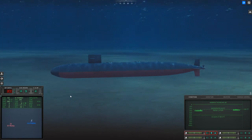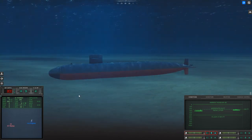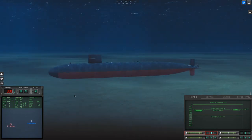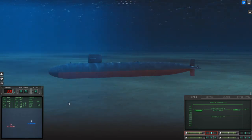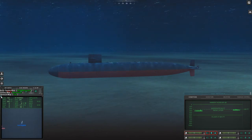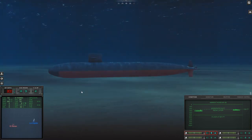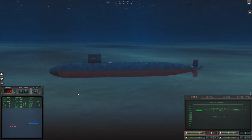My goodness, 7,500 yards. He's getting close. 45%. Come on. 48%. I'd like for him to get a little bit closer before I do anything and get a better read on him. Con, dive at 300 feet, dive high. Thank you, dive. The longer we just stay here and listen to him, the better off we're going to be. He's hiding below the layer. Oh, he might be trying to get a read on us, but I doubt it.